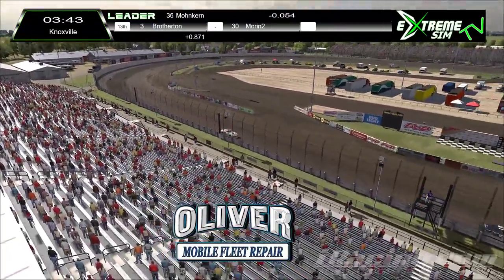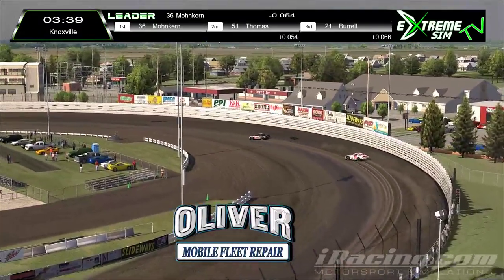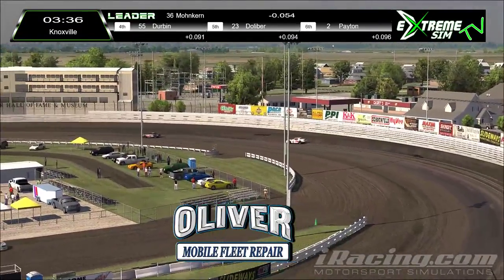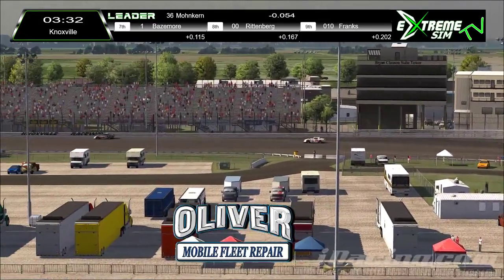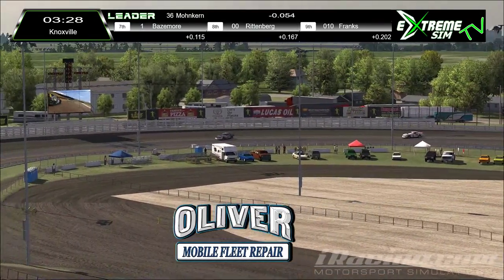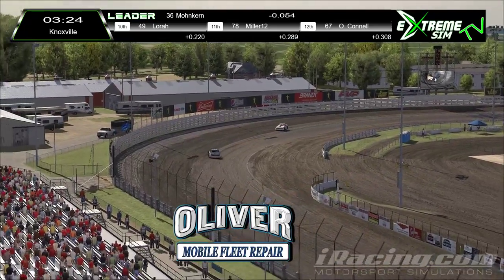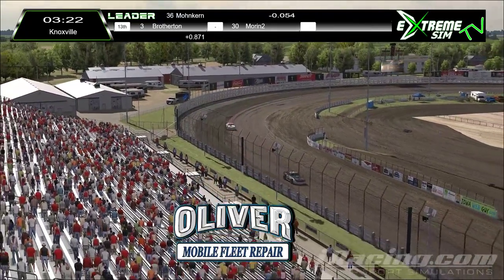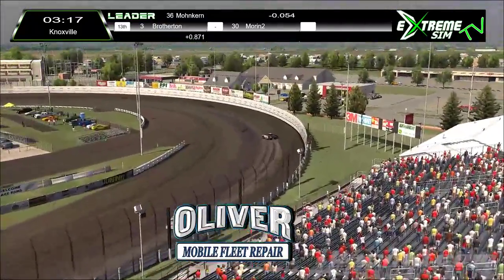We got John here in the 36. He's the fastest car right now in practice at 23.112, closely followed by Brandon H. here with a 23.166. So two very, very close times that we have here in practice. They've got roughly about 4 minutes remaining.